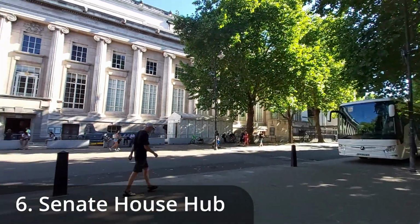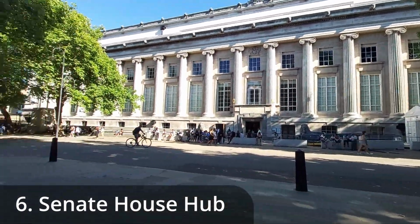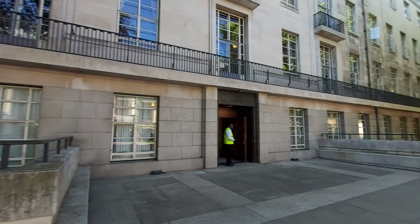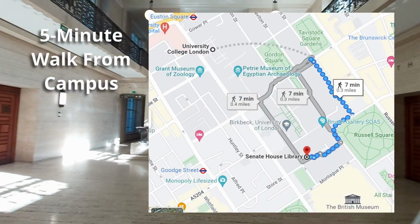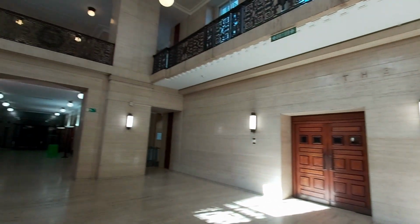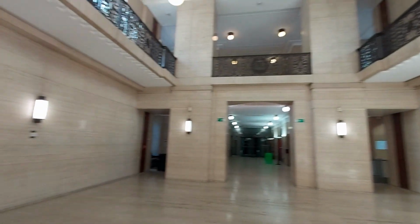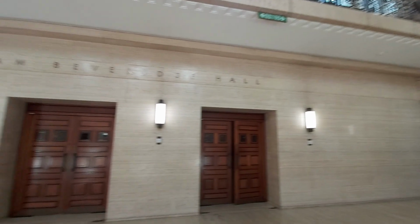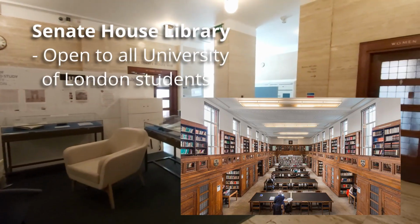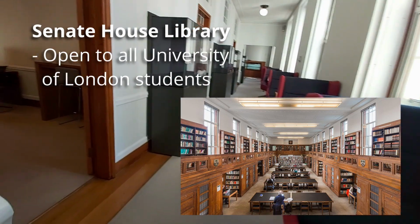The number 6 spot on our list goes to the UCL Senate House Hub, located in the Senate House building just north of the British Museum, a short 5-minute walk away from UCL's main campus. The Senate House serves as the administrative centre of the University of London and houses its central academic bodies and activities. The 4th to 7th floors of the building give access to the Senate House Library, open to students of all University of London colleges through an online application.